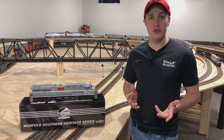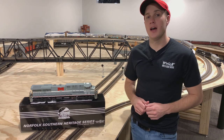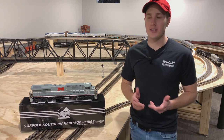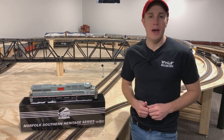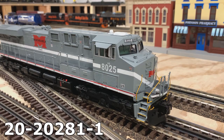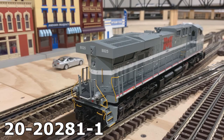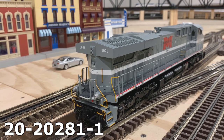After some internet research, I learned that the most common way people pronounce it is Monongahela. I probably should have known that, considering I grew up in Cleveland having to explain to people how to pronounce Cuyahoga River. This is MTH item number 20-20281-1. It was cataloged in MTH's 2013 Volume 2 catalog and was delivered in February of 2014.